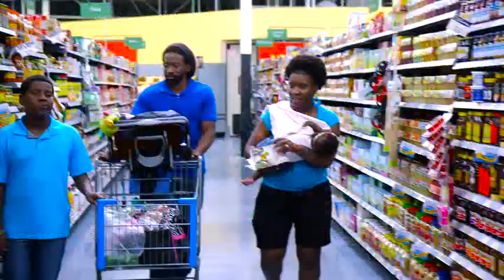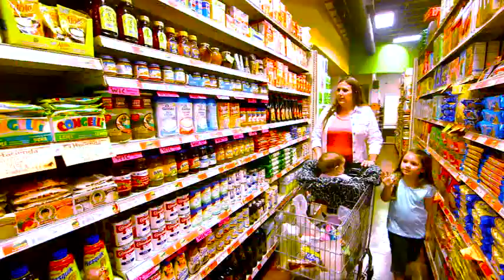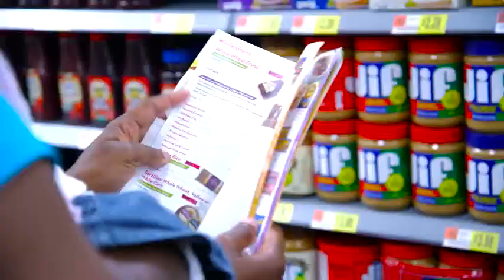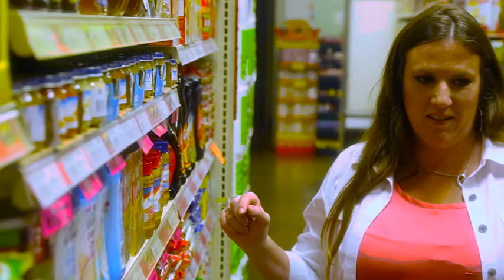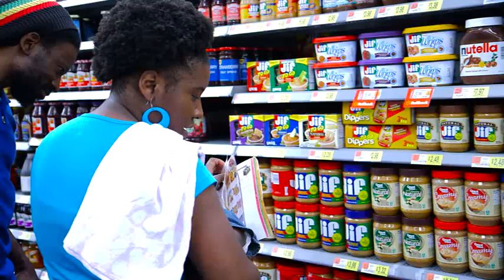Now we need to find our peanut butter. So we need a good source of protein. Here's the peanut butter. Do you want crunchy or creamy? Checking my guide to make sure I pick up the right one. Creamy? Okay. We'll get creamy this time. Here, let's go ahead and do the creamy. Yeah. We can do a lot of stuff with peanut butter.